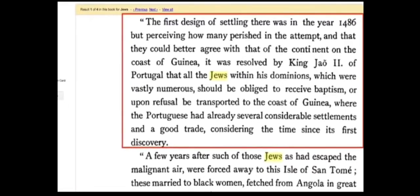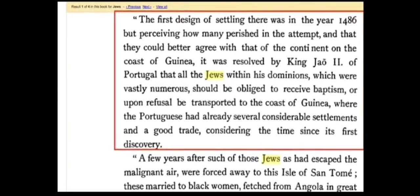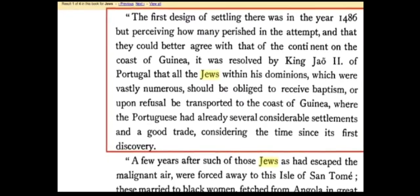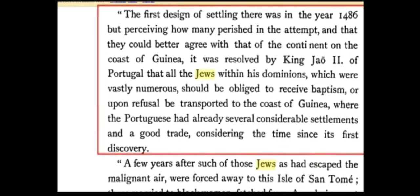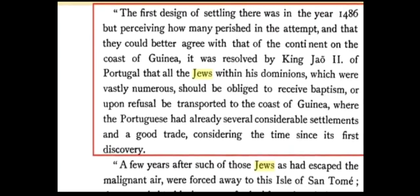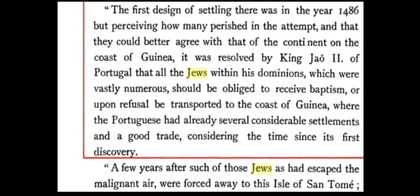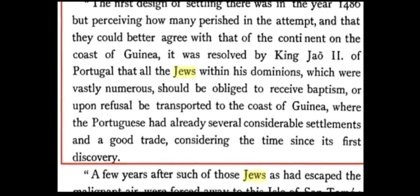Because we were reading 800,000, 400,000. And we were also looking at that picture of Woodstock just to see what 600,000 people looked like, of all black Negroes, right? And it says, "should be obliged to receive baptism or upon refusal." So again, they were obliged to receive the baptism of the Roman version of Christianity, "or upon refusal, be transported to the coast of Guinea, where the Portuguese had already several considerable settlements and a good trade, considering the time since its first discovery."